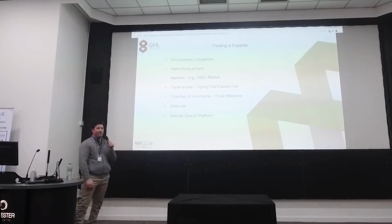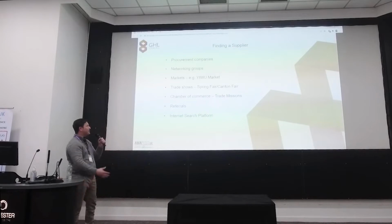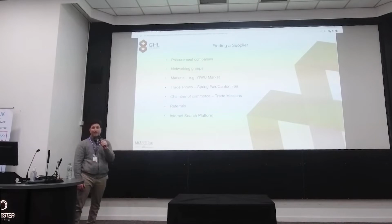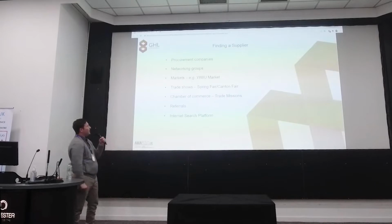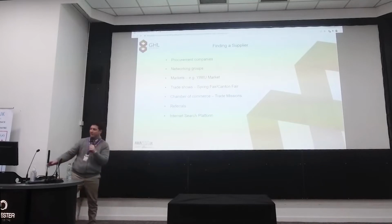Networking groups, again, not to be overlooked. Other people making referrals for businesses, really important. Markets, actual physical markets within the territory that you're looking at. I think it's worth also going to trade shows. Trade shows can be brilliant for connecting with manufacturers, great for connecting with agents and procurement teams. And also don't forget about government sources. They organise trade missions, they have Chamber of Commerce. There's a lot of different ways to find the right manufacturers for you.